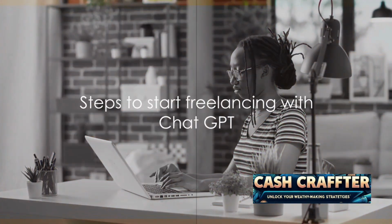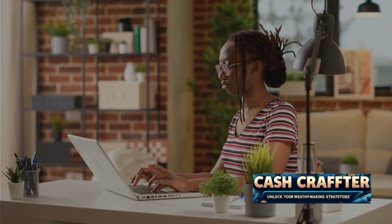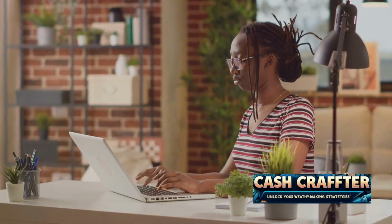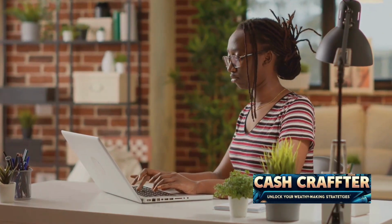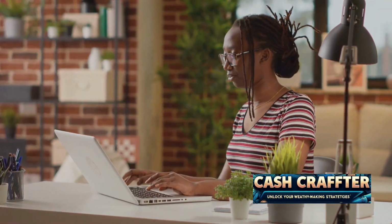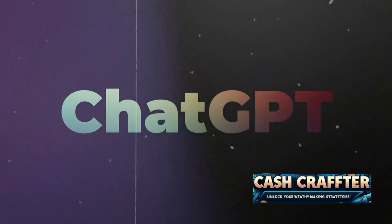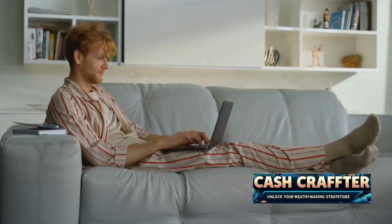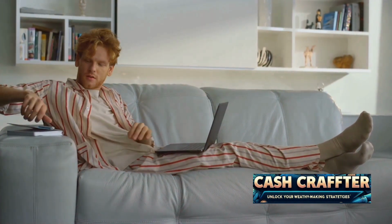Ready to dive into the world of freelancing with ChatGPT? Here's how you can get started. First and foremost, acquaint yourself with the realm of freelancing. Understand the market, the opportunities and challenges it brings. Start by researching online, connecting with other freelancers and reading about their experiences. This will give you a broad understanding of what you're stepping into.